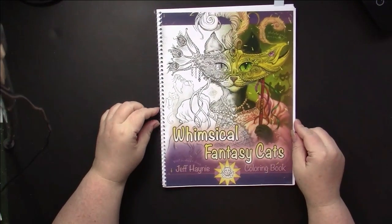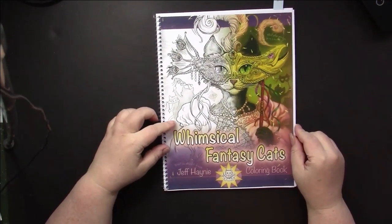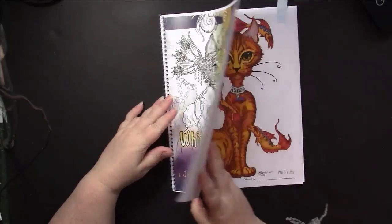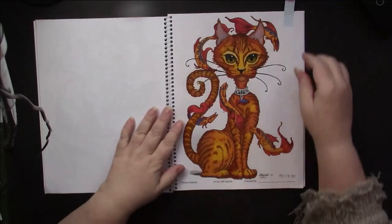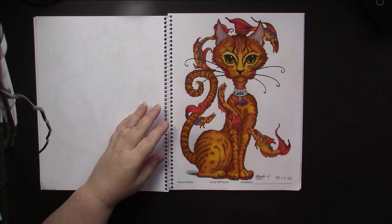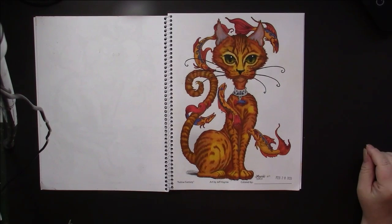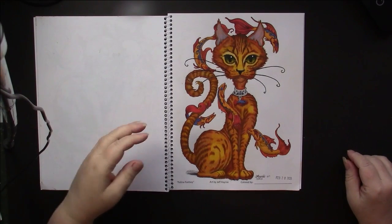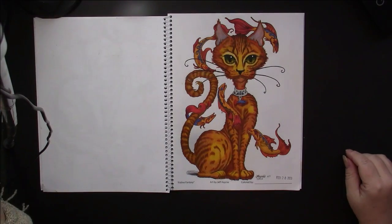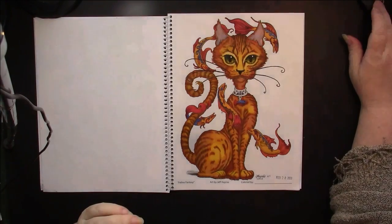Alright, so the next one is Whimsical Fantasy Cats by Jeff Haney, and I did this one right here, and this is probably one of my favorite pictures that I have ever done. Let's get the light to shine on it better.